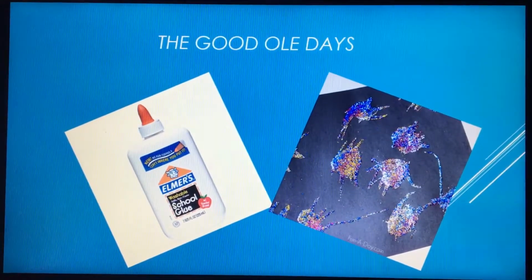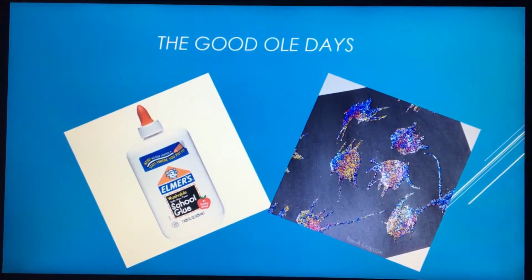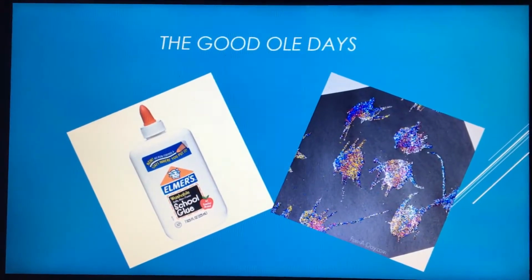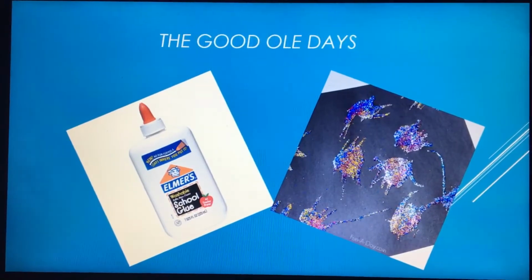The definition of an adhesive is of or relating to the molecular force that exists in the area of contact between unlike bodies and that acts to unite them. In this case, the glue is the adhesive that allows the paper and sparkles to be able to unite.